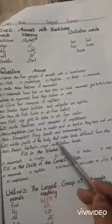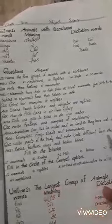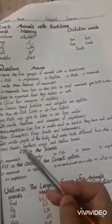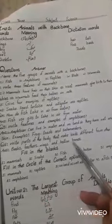Write parts of the body that make birds different from other animals. Answer: beaks, feathers, wings, and hollow bones.